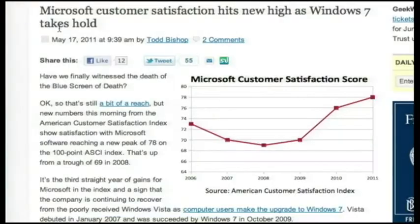The numbers are in. And guess what? You like Microsoft. I like Microsoft. We all love Microsoft. It's true. The American Customer Satisfaction Index shows satisfaction with Microsoft software reaching a new peak of 78 on the 100-point ACSI index. That's up from a low of 69 in just 2008. So they've gained on the index the last 3 years in a row. They distanced themselves from Windows Vista and made strides with Windows 7. So customers, at least in the U.S., are starting to look at Microsoft better, but they still need to turn their revenue numbers around, because the Windows division, if you recall, did fall 4% last quarter.